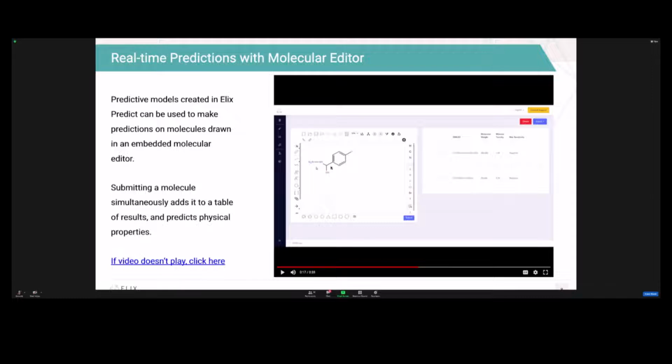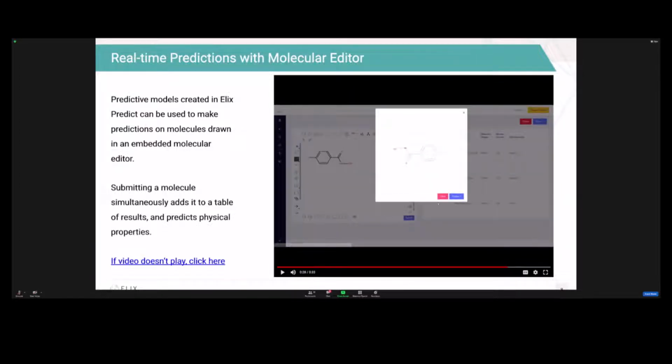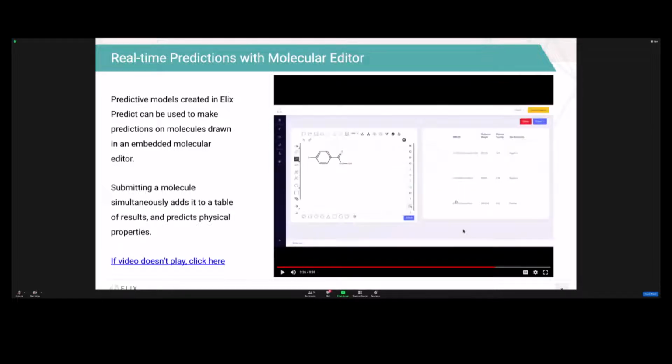So the video shows that the molecule is being put together with the chemistry that we want to investigate. After cleaning it up, we click submit, and we see that the molecule is now added back to this table. And along with that, the predictions were made regarding these two values, which were part of the predictive model that was trained previously on this data.